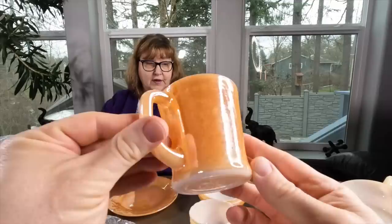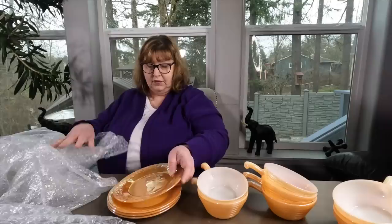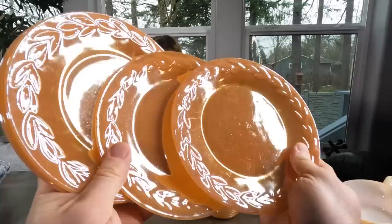Yeah. But see, they're brand new. Some of these are. But it might wash right off. It might just be packing. Yeah, still, the look of it. There's only one or two like that. Oh, wow. These plates are legit. I love the amber color to them.